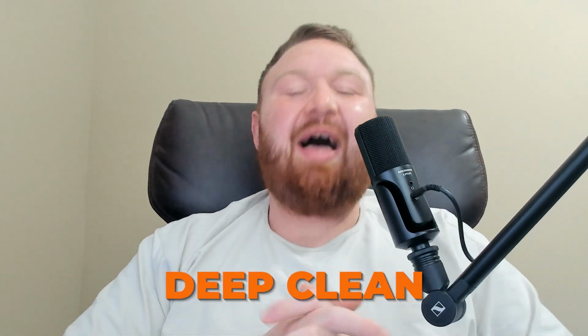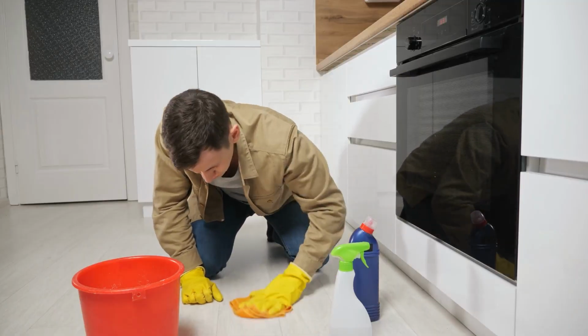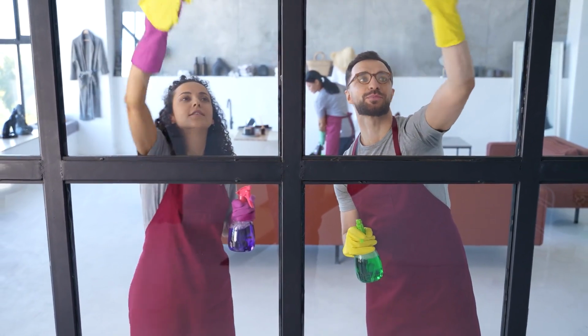Now, some interior staging hacks. Start with a deep clean. I get asked all the time, Mike, what's the number one thing I could do to add value to my house? Clean it. Deep clean it. I mean, I want your grout lines back to being sparkling white. That's the level of clean. Realistically, pay a cleaner $500. They will do it. Clean your floors, carpets, windows, everything.